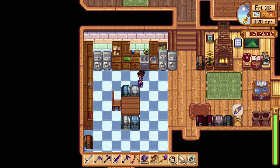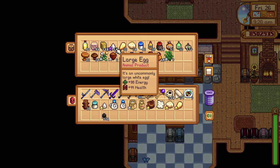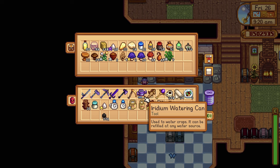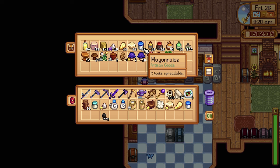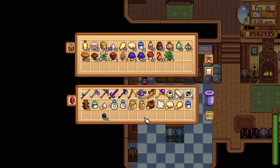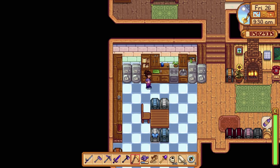Let's check inside here though. Maybe I have something in my fridge. No, these are all large. Okay, I don't need that. But what I do have in here is a mayonnaise, so why don't I just take one? I am making some, but I'm not gonna worry about that. I do need a duck feather. I didn't get that either. I need a void egg. Okay, let's go over here.